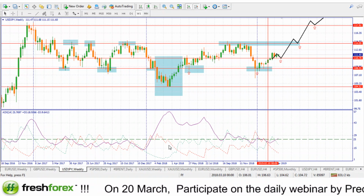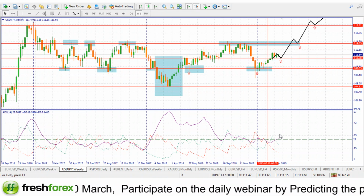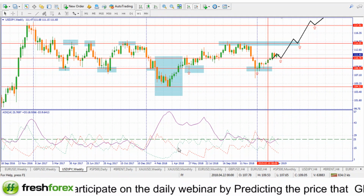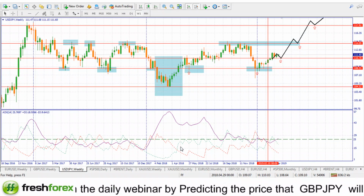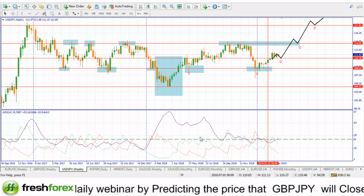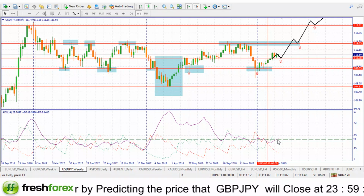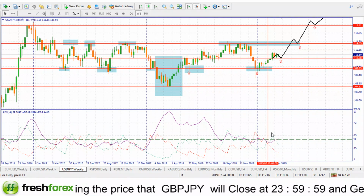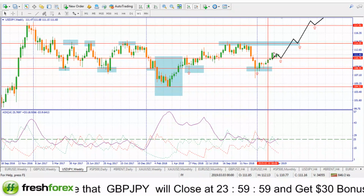So there's the complete line, and there's the green dotted one and the red dotted one. Anytime you have the purple line above 25, it means there's an active trend, but it does not indicate which trend is active. Then anytime you have the green dotted one above the red dotted one, it means that the current active trend is upwards. So where the price is now, the purple line is above 25, and the green one is above the red one, which means there's an active uptrend. So the best you should do in this case is to wait for buy places.